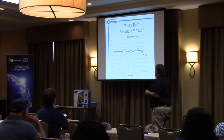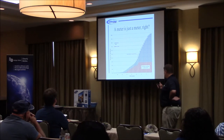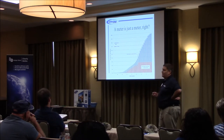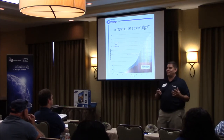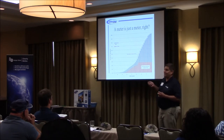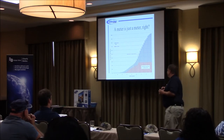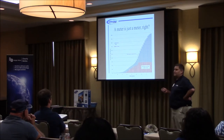So we're like, okay, what's the deal? A meter is just a meter, right? Well, what we found, right here, this is age starting in year one, with mechanical meters being around for 150 years. I found some that were over 45 years old in the system. There were some Rockwell meters in from 1968.